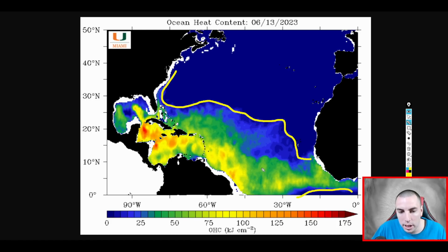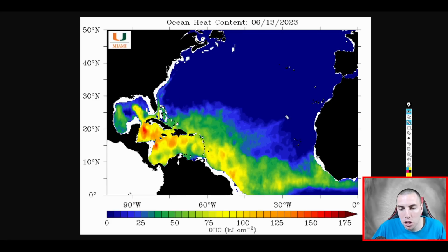So this whole area in here is all fuel, all jet octane fuel for hurricanes. And if we get a tropical wave that moves over this region, and the upper level environment is favorable enough, watch out, folks that live in the Caribbean, that live in the Bahamas, or even in the United States. It could be a big one because of upper ocean heat content.